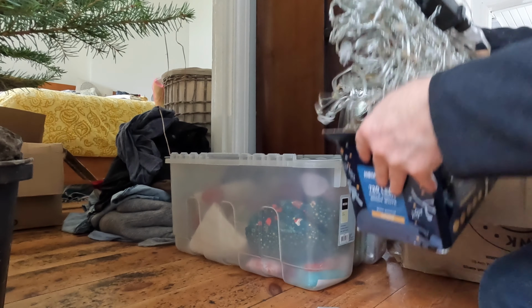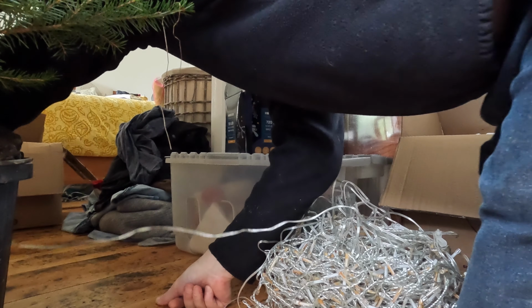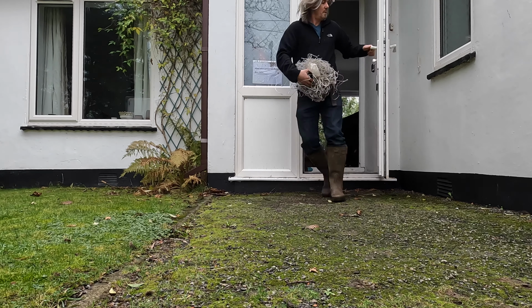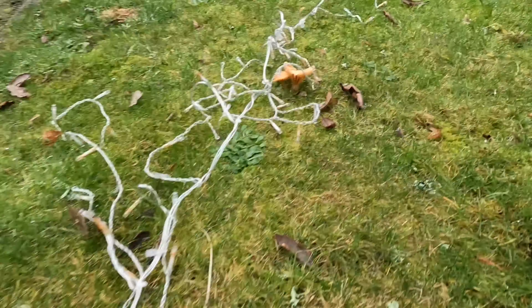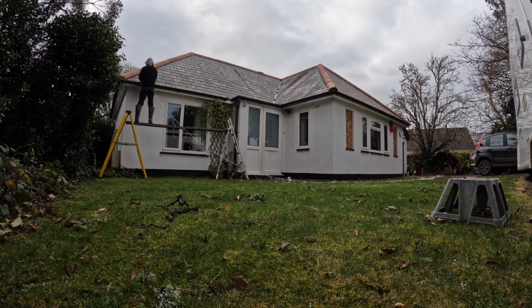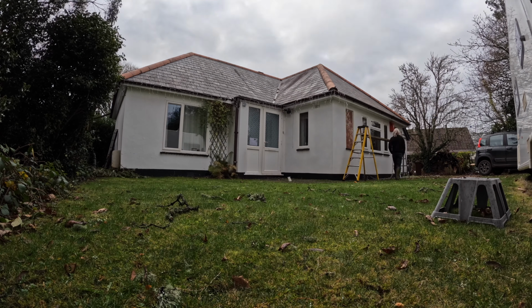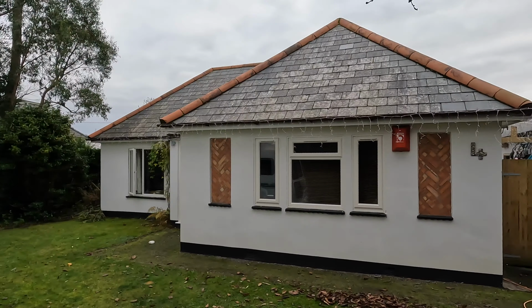Before we go and put them all up, just a quick check, make sure that they still work in a bundle. That'll do. That'll do. Let's go. Bit of a rush, gotta get out and meet some mates later, so I'm trying to get this sorted quick. Good to go. Let's see how they look.